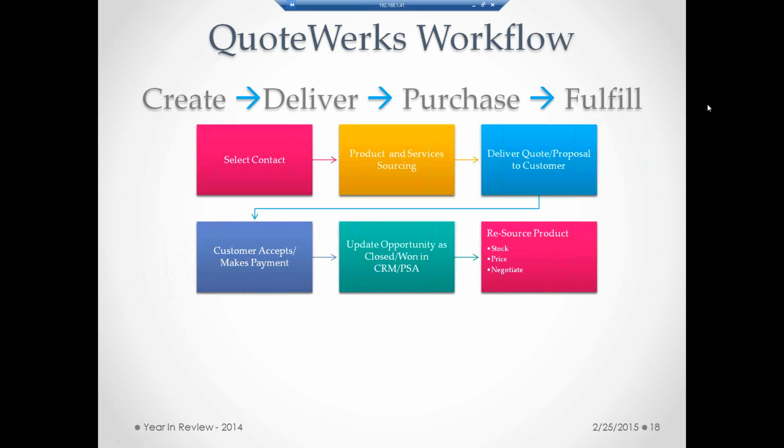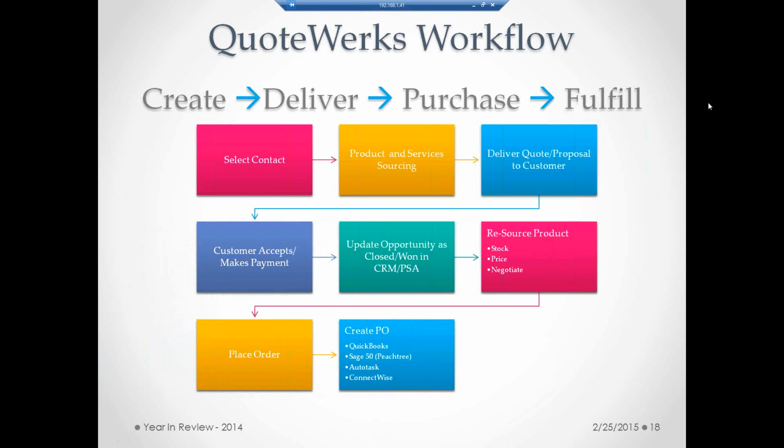At that point, you'll be able to resource a product. You can check pricing and source it from a different vendor, you know, if pricing has changed since the last time you quoted it out to the customer. You can then place the order. Specifically, if you're doing electronic ordering through QuoteWerks for Tech Data, Ingram Micro, Synnex, and D&H, you can do that directly through QuoteWerks without having to just email out a PO to your vendors.